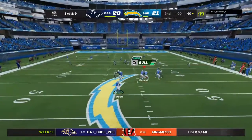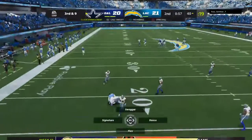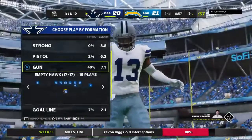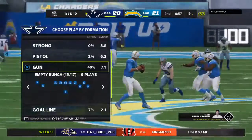Here's Herbert. With a double coverage and it's intercepted. Picked off by Trayvon Diggs. And the Cowboys are going to get it back here just shy of the 20. And that's now two interceptions thrown in the second quarter.